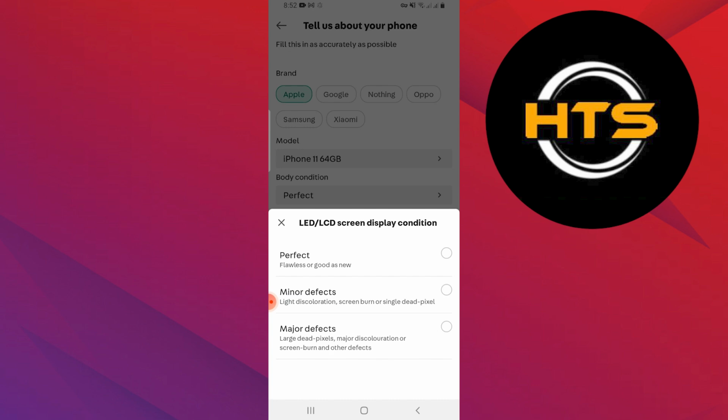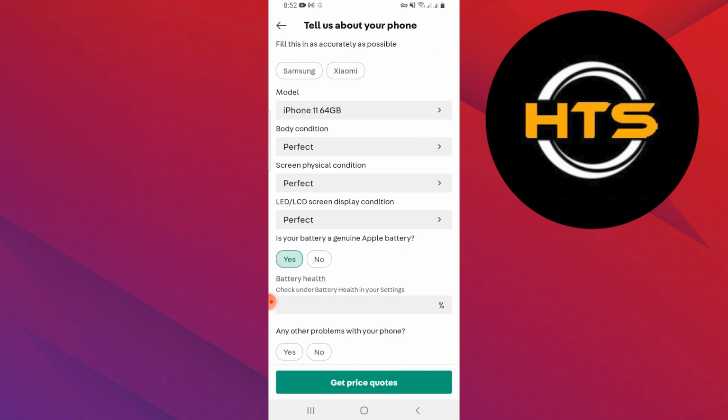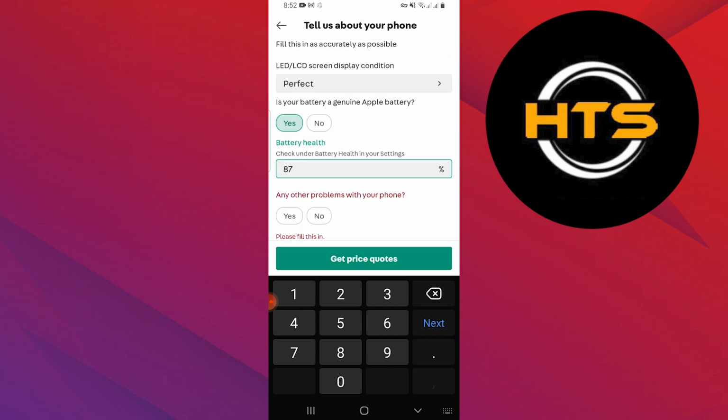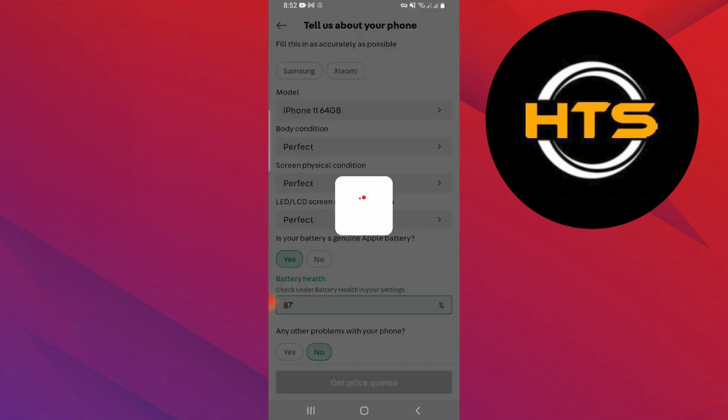State the LED or LCD display condition. Indicate if the battery is genuine. Enter the battery health percentage. Mention any other problems with the phone. After filling in these details, click on Get Price Quotes again and review the quotes.